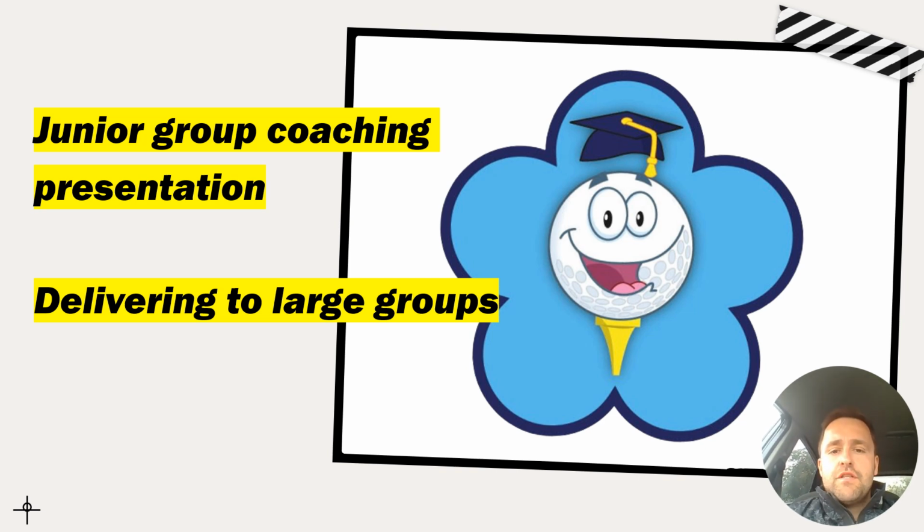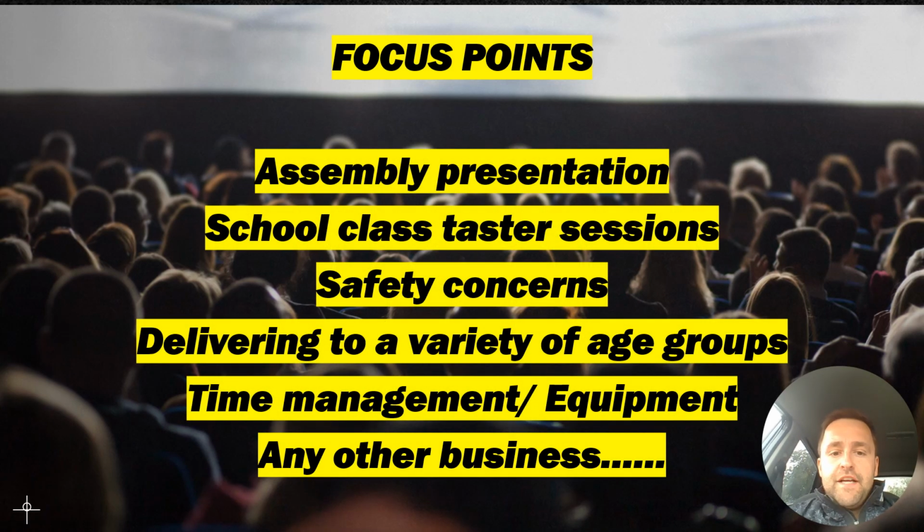So how do you deliver to large groups? In tonight's presentation, we're going to go through lots of different things. We're going to go through how you deliver to a variety of age groups working with juniors, how you would work an assembly, school class taster sessions, any safety concerns, time management, equipment, and any other business.